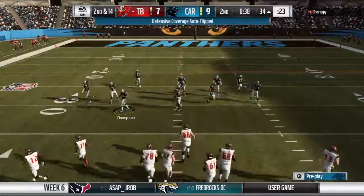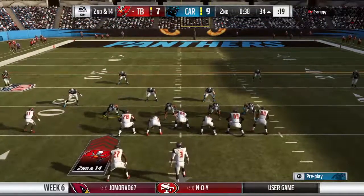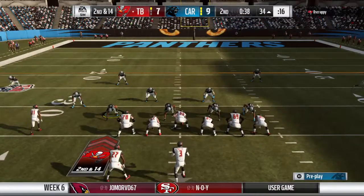They'll come up now on a 2nd and long after the hold. 5 on the 50.